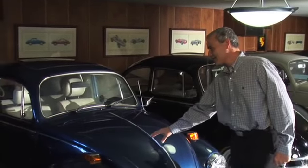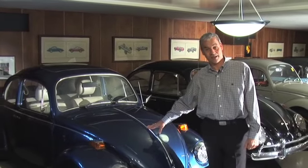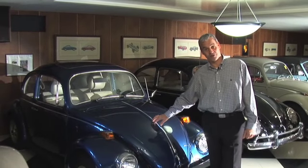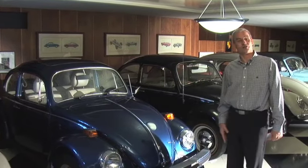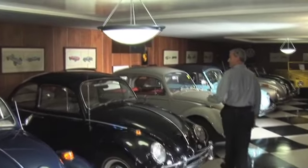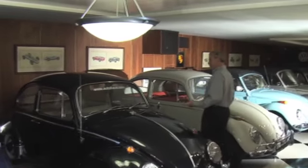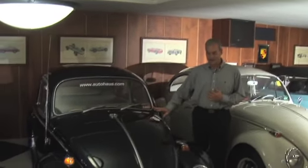This is a 1977 Bug sedan, and this is the last year that the VW Beetle was sold in the United States as a hardtop. This car was actually shipped to our dealership and was never sold, so this is a 0 miles car. This next car is a 1965 Volkswagen Beetle. This is interesting to me only because this is a car that I personally bought and restored.